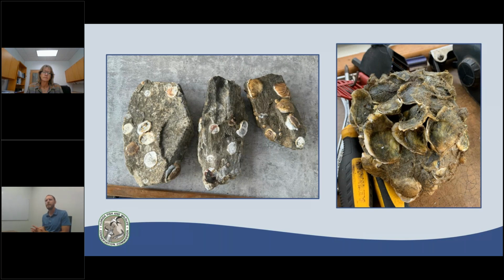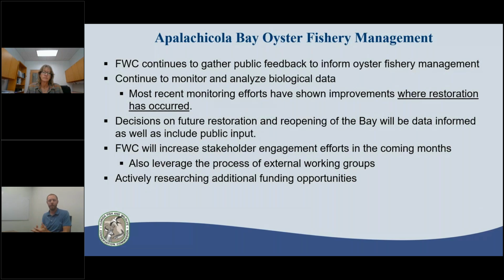So in regards to the management, why we're trying to increase the oyster populations through restoration, it's all for having a sustainable oyster fishery management reopen in Apalachicola Bay. We continue to gather public feedback as well as continue to monitor and analyze the biological data that FWRI is gathering. One footnote that has been very clear is that some of the improvements we've been seeing in the bay are really only found where restoration has occurred. If restoration has not been performed in a certain part or location of the bay, we're not really seeing many oysters out there.